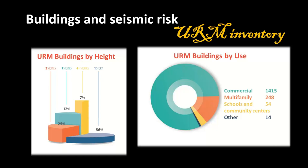The majority of them are commercial buildings, commercial like retail, office, storage. There are about 250 multifamily buildings, as I mentioned. There's also, unfortunately, a number of unreinforced masonry schools and community centers, some of which belong to the city. The city itself owns 41 URM buildings, as we found in our inventory, and then the others are mostly institutional buildings.